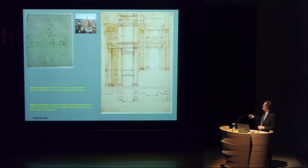He's changing things up here as he's drawing, as ideas keep flooding through his head. But it's very, very different from this drawing, which is a design for slightly earlier on in his Florentine period for this area below the drum of Florence Cathedral. So, this is very suave and sophisticated. He's put wash to show you the elevation of the walls. In the other drawing, it's just for him, and you can see the difference.